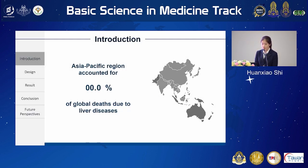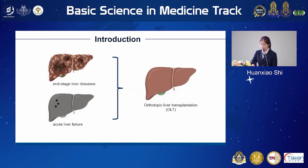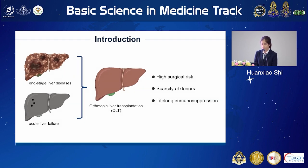According to a report released by WHO in 2015, the Asia-Pacific region accounted for more than 62% of global deaths due to liver diseases. Orthotopic liver transplantation is the first-line treatment for end-stage liver diseases and acute liver failure, which have several drawbacks.